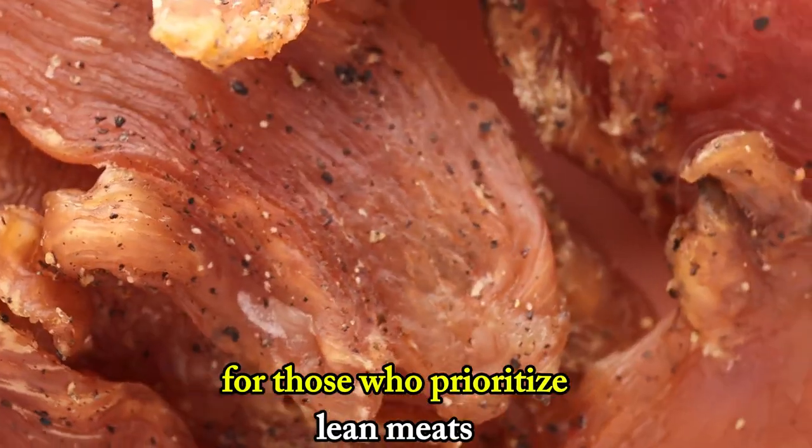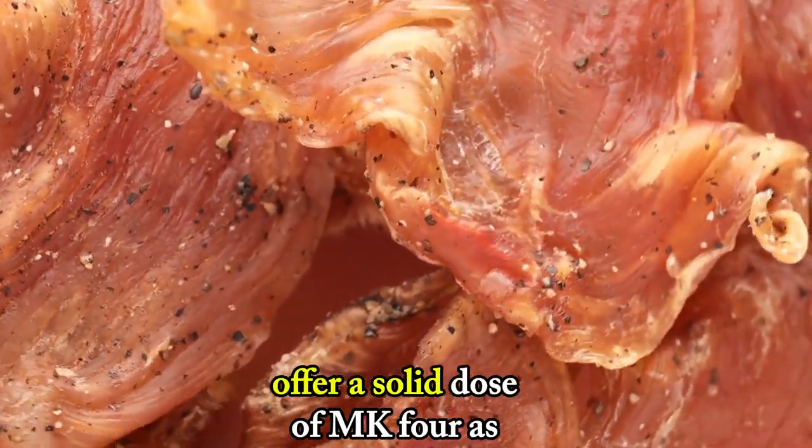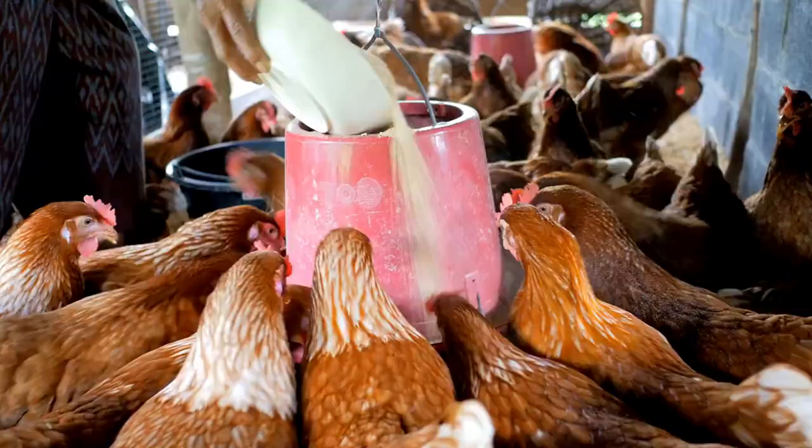For those who prioritize lean meats, chicken and other poultry surprisingly offer a solid dose of MK4 as well.